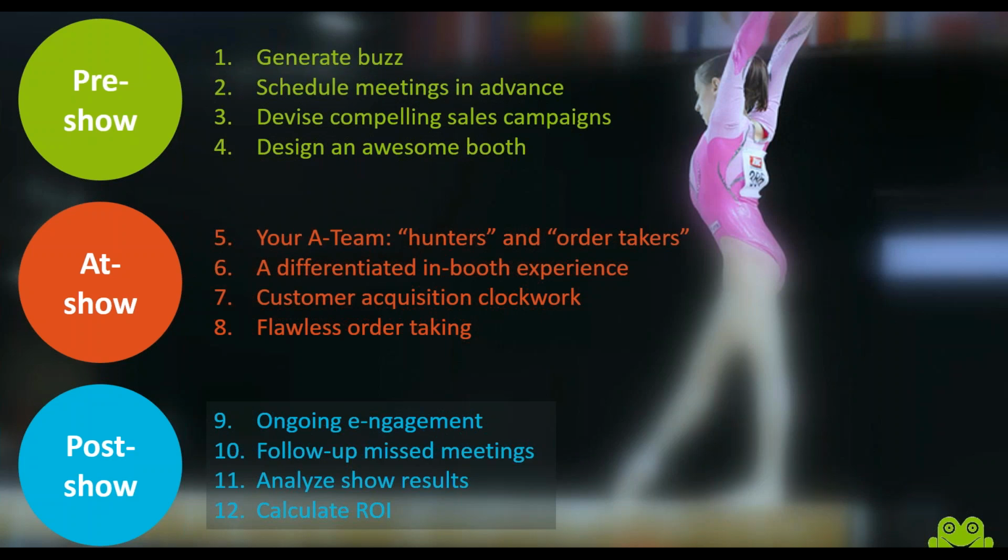Finally, we talked about the post-show campaigns and analytics. You want to keep engaging your leads with emails, reminding them of what they took at the booth or what they were interested in, possibly extending a special offer to them to keep the ball rolling. You want to follow up on missed meetings by sending them what they missed, and if they're an existing customer, suggesting their next order based on their past orders. You want to analyze show results. We talked about sales per sales rep, per product, per sales campaign, etc. And finally, you want to make sure that you calculate your true booth's return on investment by adding together both the at-show sales and the future sales that originated at that show.